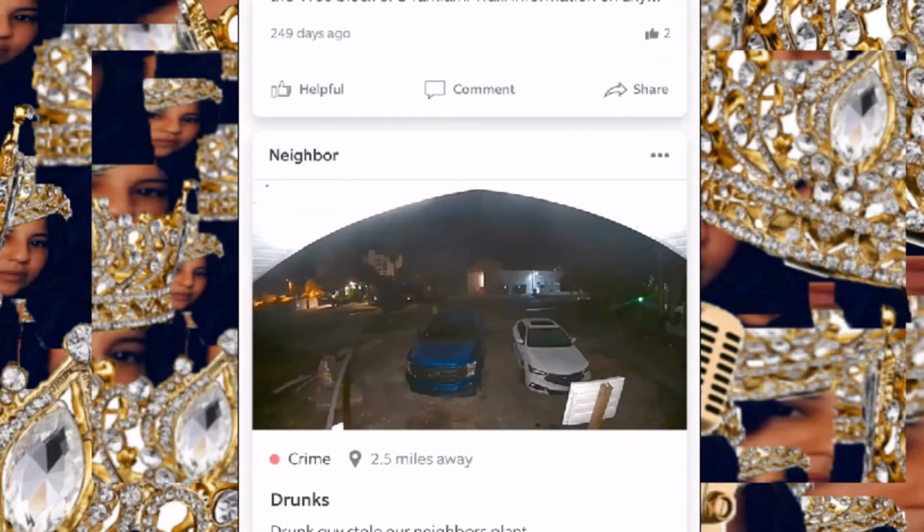Okay, so I just looked up and saw we've been on this for about 10 minutes. This thing is highly addictive. If you're bored, you'll probably watch it for hours. So if you want, go ahead and download the app. It's good to have, especially if you want to watch what's going on in your neighborhood. Alrighty, guys, I just wanted to bring that to you.